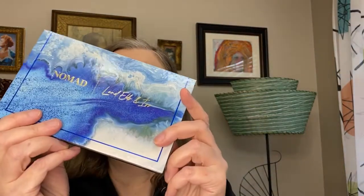And then for my eyes, a palette that came out this year and that I love is by Nomad Cosmetics. It's their Iceland Land of Fire and Ice.